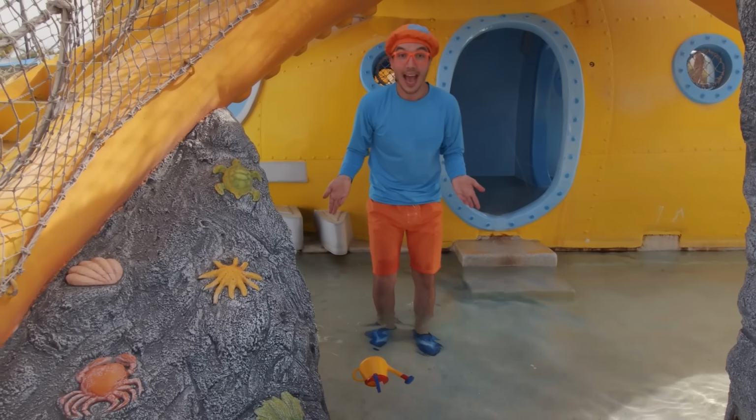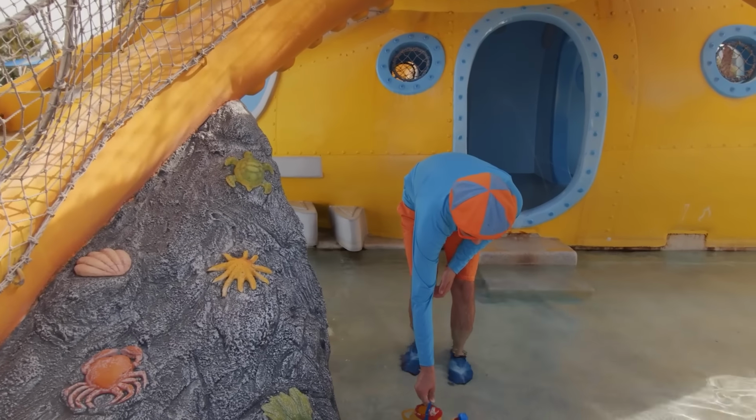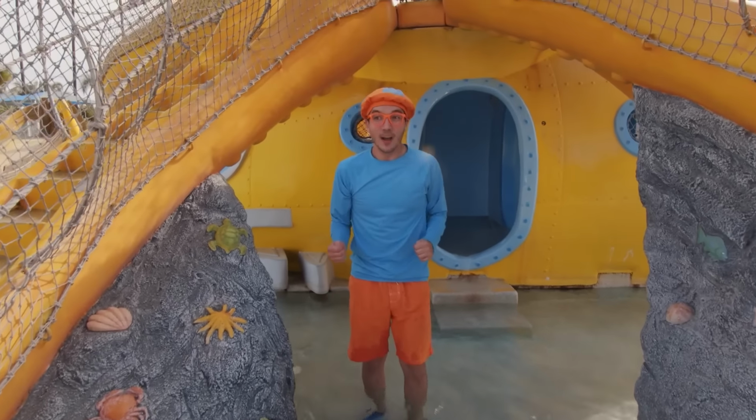Whoa! Yeah, it floats. But maybe if it fills up with water... Nope, it still floats, even if it has some water in it. Whoa, I think I forgot something.